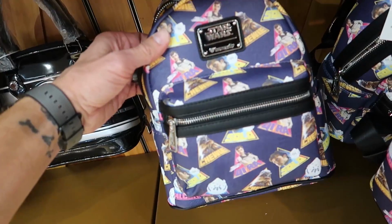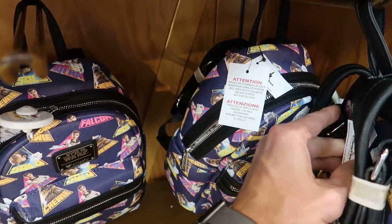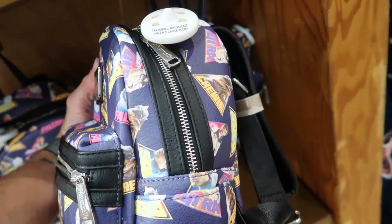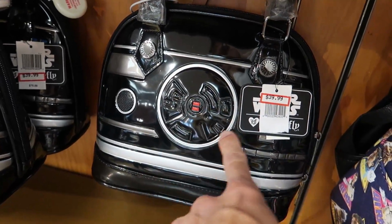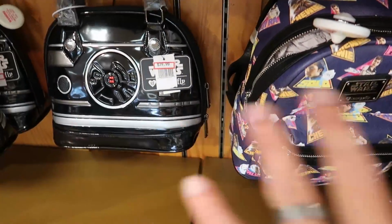These Loungefly little Star Wars backpacks also do not have the discounted price on them. Like all the tags just say $60, so I don't know how much these are. But they're here. This Darth Vader one from Loungefly is $39.99, so maybe that's how much these are too. Don't take my word for it though.